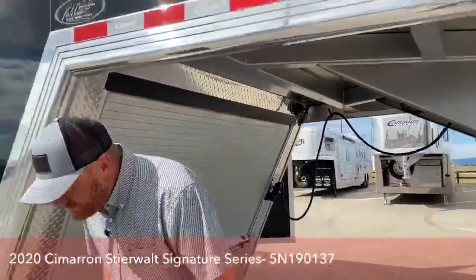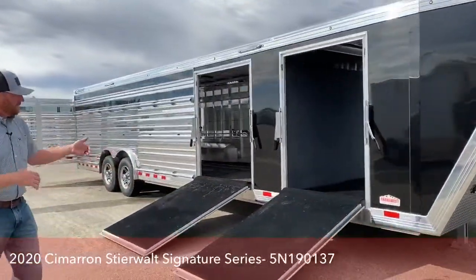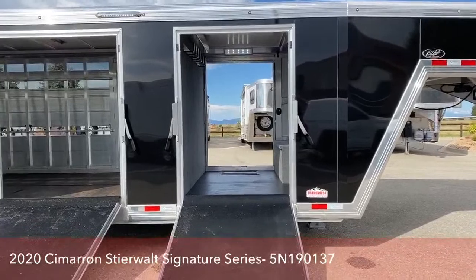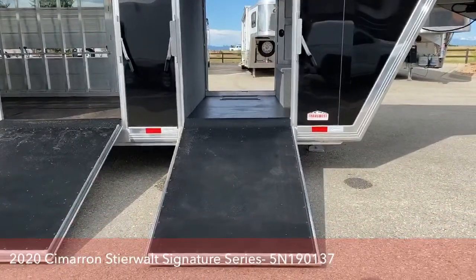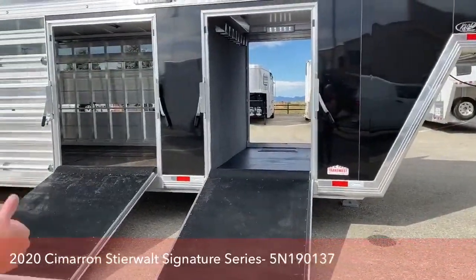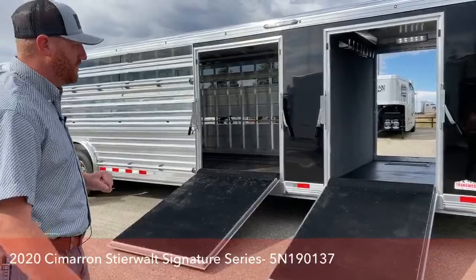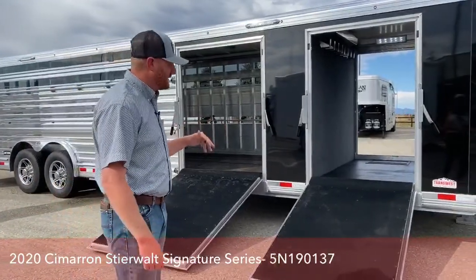As we come over to the tack side, we put a ramp on the passenger side of this trailer with the man door coming in from the driver's side. I know everyone has personal preferences. We do typically see the ramp going into the front tack room and the stall area on the same side for the most part. Some people like it the other way. It's completely up to you. We can build you whatever you want. For inventory purposes, we try to usually have this set up.